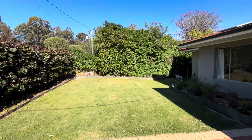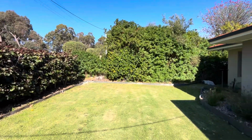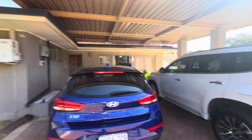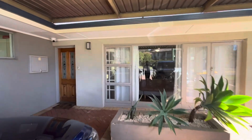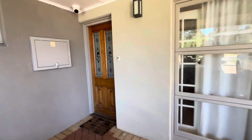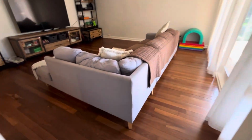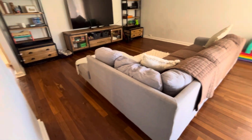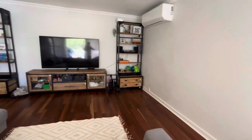As we look at it from the front, there's a nice lawn area at the front of the house with established gardens. There's solar panels on the roof. Big double carport here as well. And we will go and have a look at everything in this modernized classic. A classic because it's got those beautiful timber floorboards all the way through the house. Really, really nicely done. It's a good sized space.